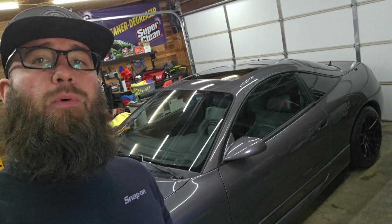Everybody, I'm super stoked right now. I've been wanting to coat my GSX in the back right here. I've been wanting to coat this thing for a long time now, and I've just been putting it off because I don't daily drive it. It sits in the garage. I always thought coating was overkill.